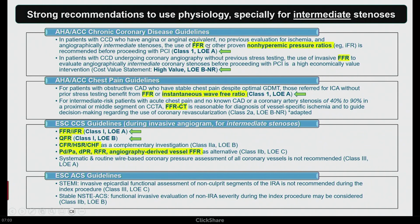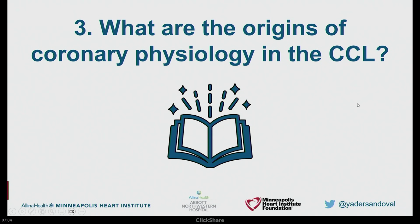And as you can see here, FFR gets class 1 in the American guidelines for chronic coronary syndromes. They even have a new statement that, to be honest, is not as often used in prior guidelines. They call it a cost value statement of high value: if a patient does not have a previous stress test and you use FFR, this is of tremendous value. FFRCT gets a class 2 in the latest chest pain guidelines, and in the ESC, several of these modalities get class 1. But again, this is something that is strongly recommended in our clinical practice guidelines.